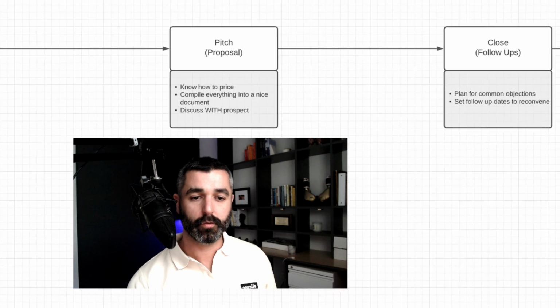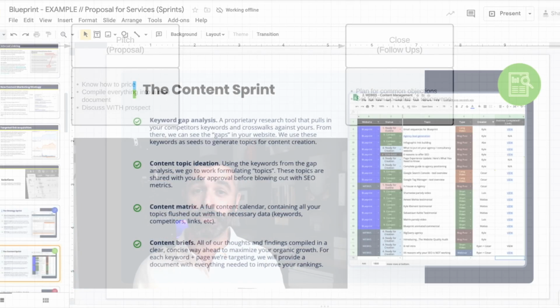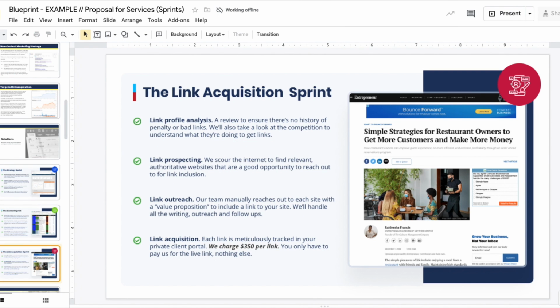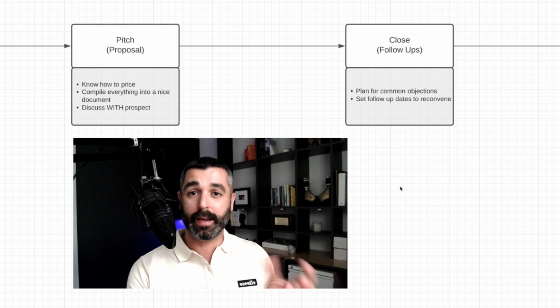The next step is to put together the pitch, aka the proposal. Key here is really knowing how to price. So I just talked a lot about how you can value your services and how you can charge for it, but you've also got to have a pricing method. You don't want to just go straight value based and just pull numbers off like, hey, because we think we're going to 10x your traffic, then we're going to charge you 10x what other agencies are charging. You got to have a system to do it. We use a very simple pricing matrix. It's loosely based on what they're getting in terms of the deliverables, but also we're ratcheting up the price of it, again, based on the value.